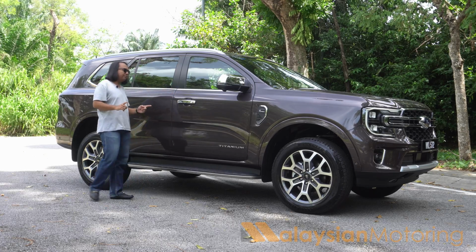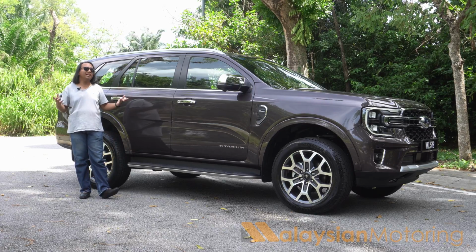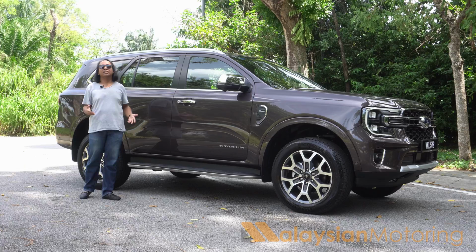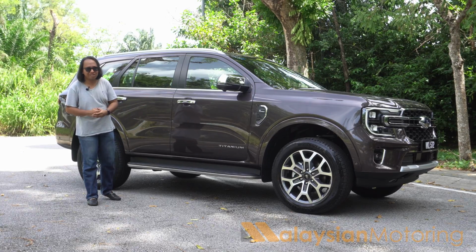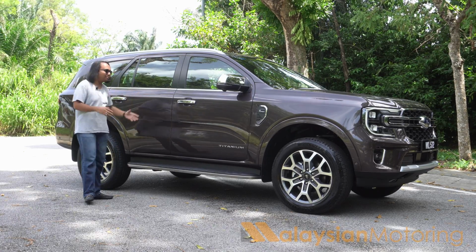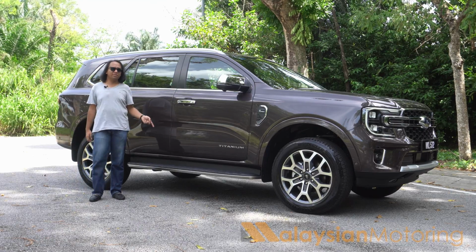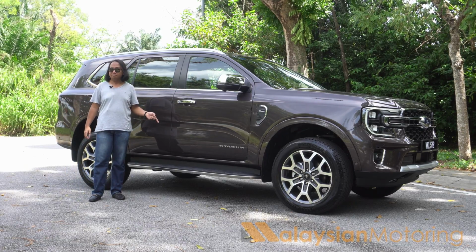I do appreciate the fact that this car is very blocky, because when you buy a large SUV, you often want it to be relatively assertive on the road, and there is no denying that the Everest certainly has presence. I love this blocky shape. I love how assertive it is, and I appreciate the side steps because I'm not very tall, and without this, it is quite a bit of a clamber to get in the car.